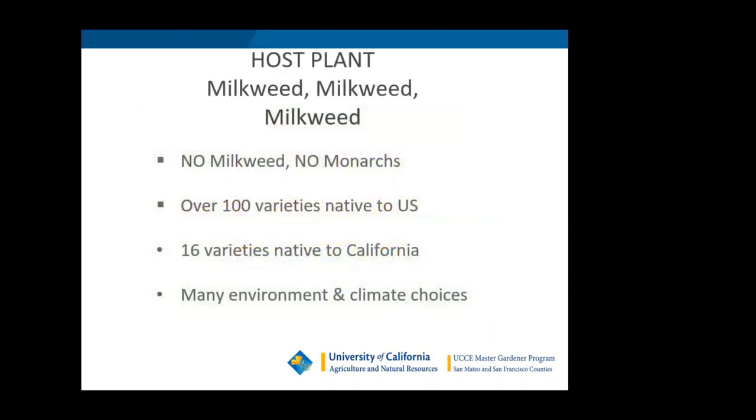A host plant for monarchs is milkweed, milkweed, or milkweed. If there's no milkweed, there's no monarchs. Fortunately, there are over 100 varieties that are native to the U.S. There are 60 varieties that are native to California. There are many environmental and climate choices. Later on, I'll talk about some of the different kinds of milkweed that you can choose.